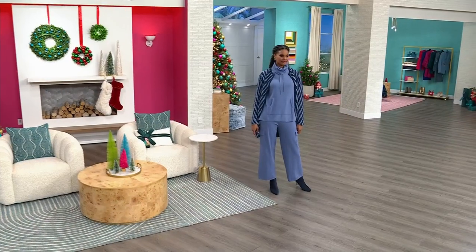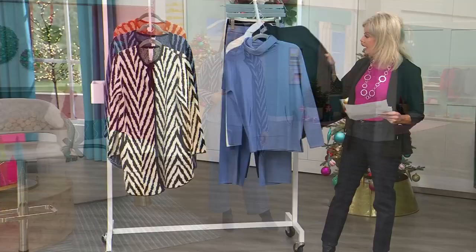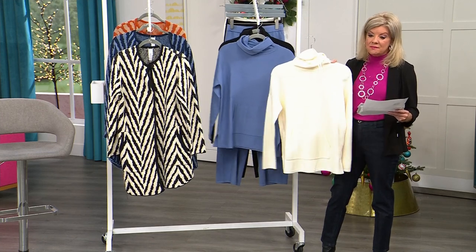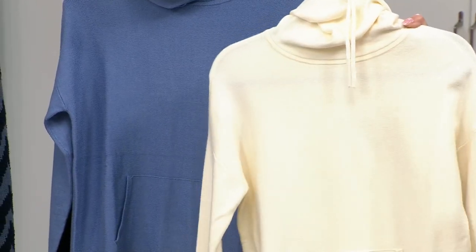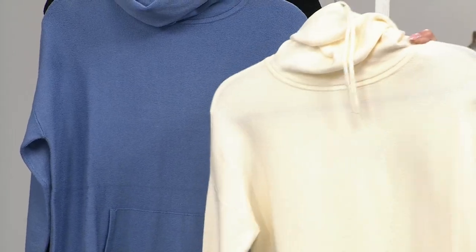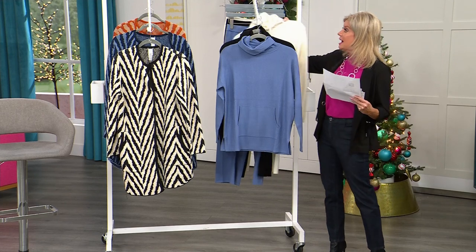So that's the blue-gray that you can see on Victoria. We also have it available in the black, and then we have it available for you in the creme fraiche. This has kind of the funnel neck style on the neckline here, and it's a simple little pullover, most limited right now in this creme fraiche. So if you're interested in that, we have sizes extra extra small through extra large. We also have sizes 1X through size 3X.